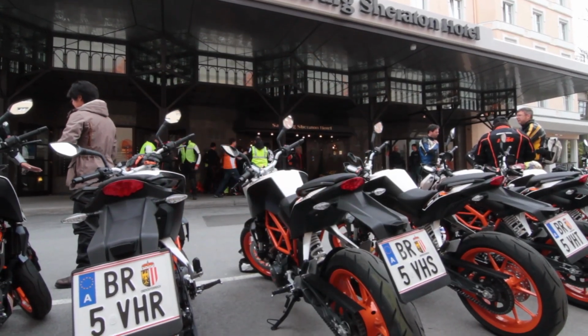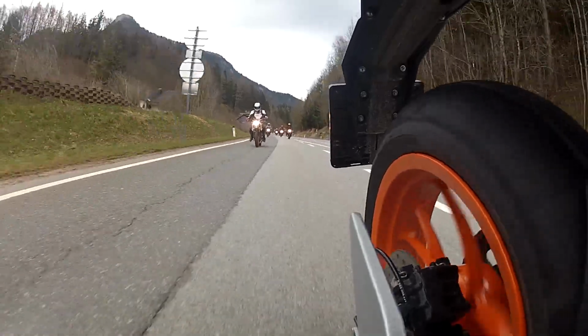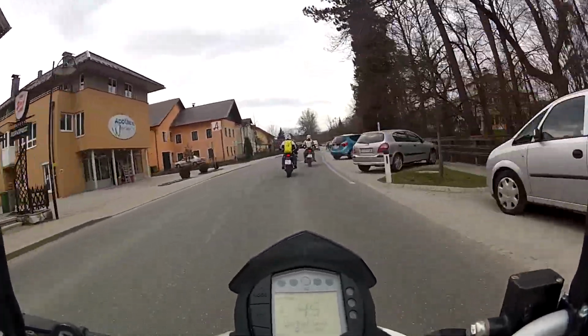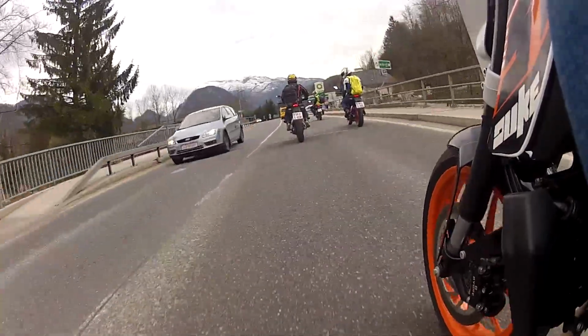Setting off from the launch base hotel in Salzburg, my first impression was how similar the 390 felt to the 125 Duke. The riding position is fairly upright, but footrests are quite high and rear set. At 800mm the seat's quite tall, but the 390 is so light that you'd only have a problem if you had very short legs. Its maximum output is 44 horsepower.